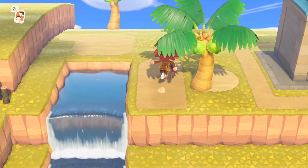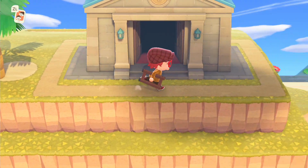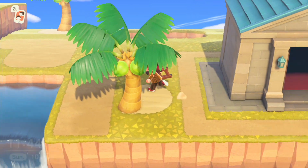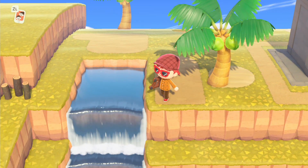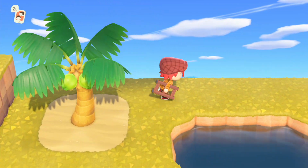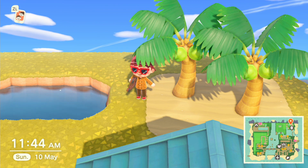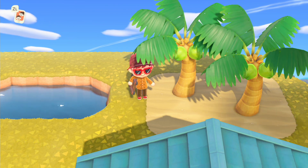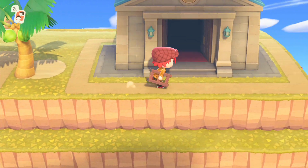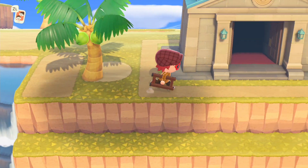So yeah, I did my best to recreate this little spot up here, obviously replacing the stone head with the museum. I thought that was a really cool touch. I also made a little waterfall here for aesthetics, as well as a pond, because I think there are only some types of fishes you can get in ponds, so therefore I needed a pond on my island, of course. So yeah, here we have the museum. Nothing really interesting there to see, so I'll let that be.